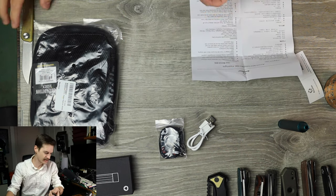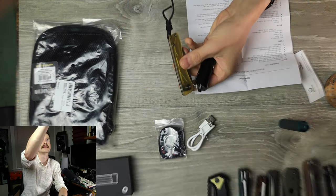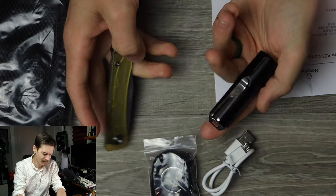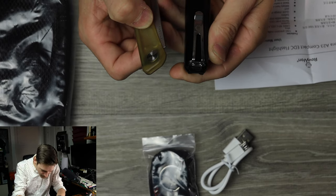Great! I mean, size comparison-wise, this is a bear. This is not a big knife. It's a little guy. It's kind of exactly what I wanted. I'm bummed that it's not USB-C charging, but as long as it holds a charge pretty well, I don't see myself, you know, whipping this.